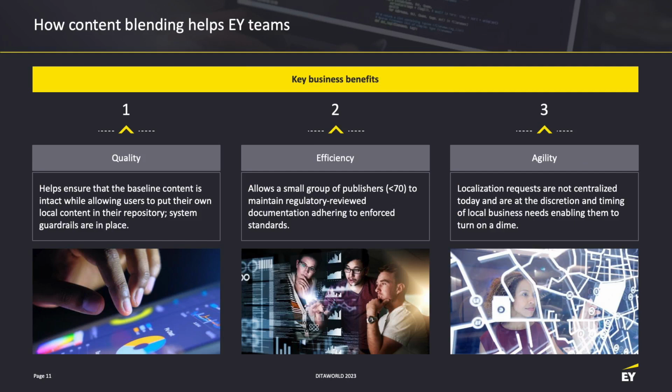Blending payoff. What is the blending payoff for all this complex content management that we developed? Blending and localization has multiple positive impacts on the business. I'm going to talk about 3 of them today.